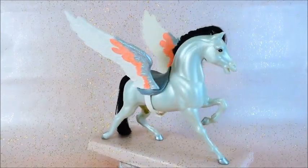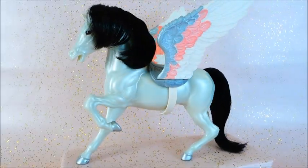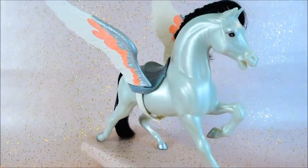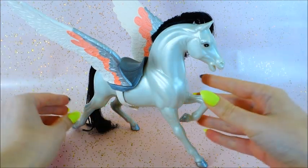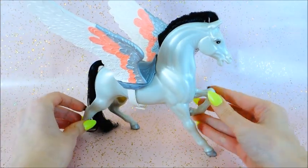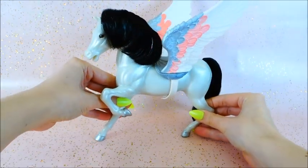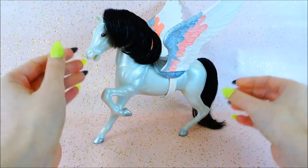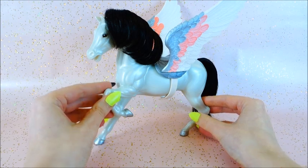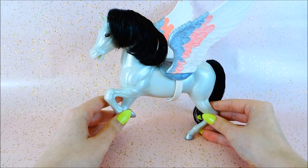The elegant Storm, that flies Catra to exciting adventures. Storm was another one of the horses from the first release, so the first wave or series, or whatever you want to call that. So there were three horses that were not see-through as well. The second wave had the crystal horses, the first wave had the opaque, normal plastic horses.